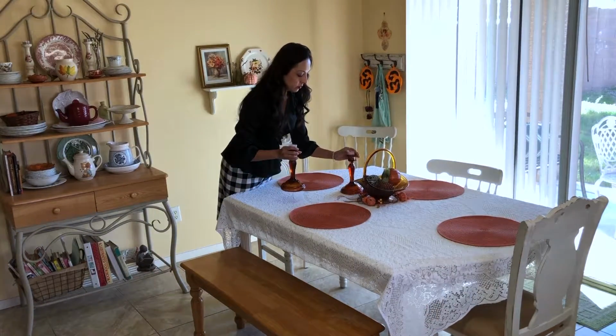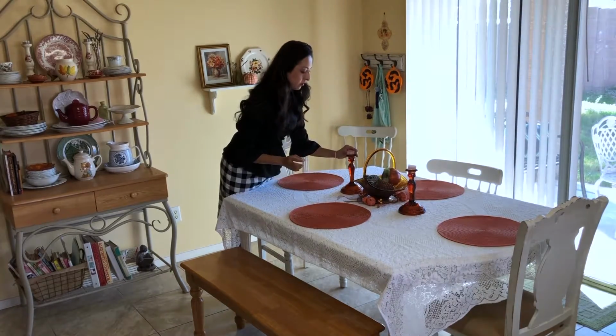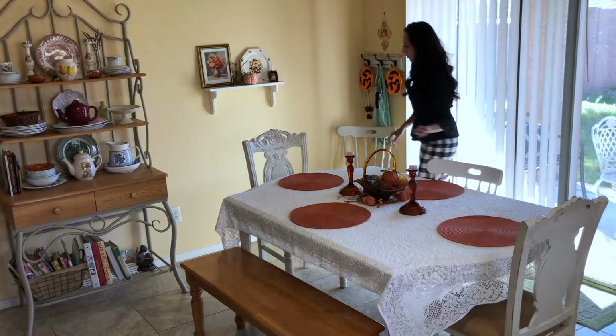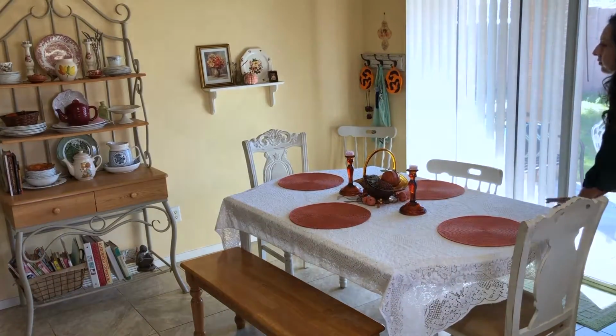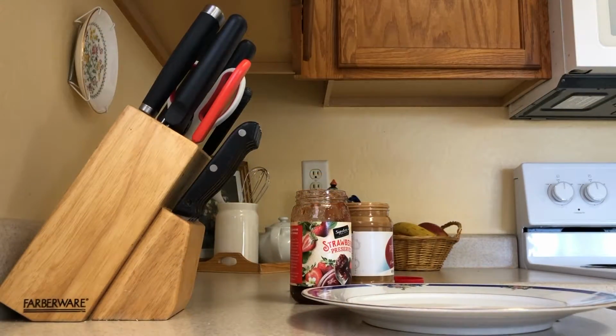The table is a place of blessing. I'm thankful that I have food to place on this table, a meal to present, big or small. God provides all.